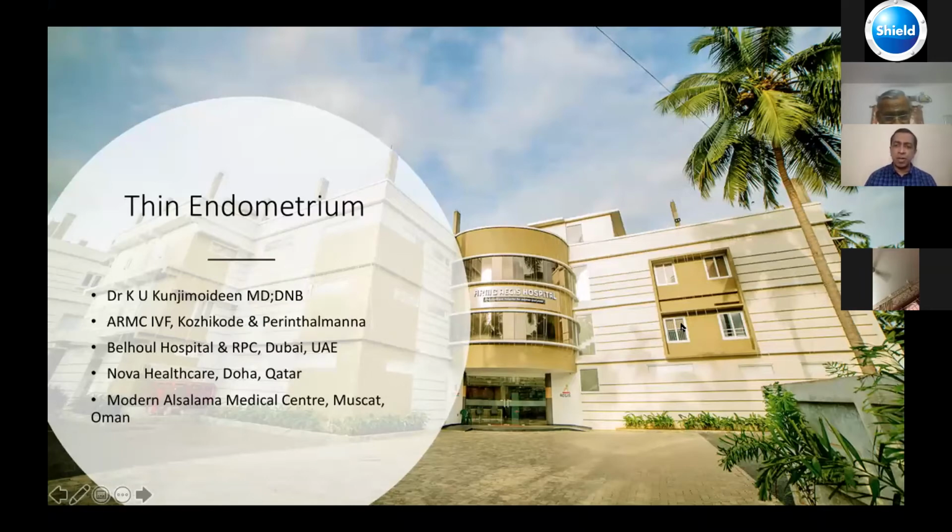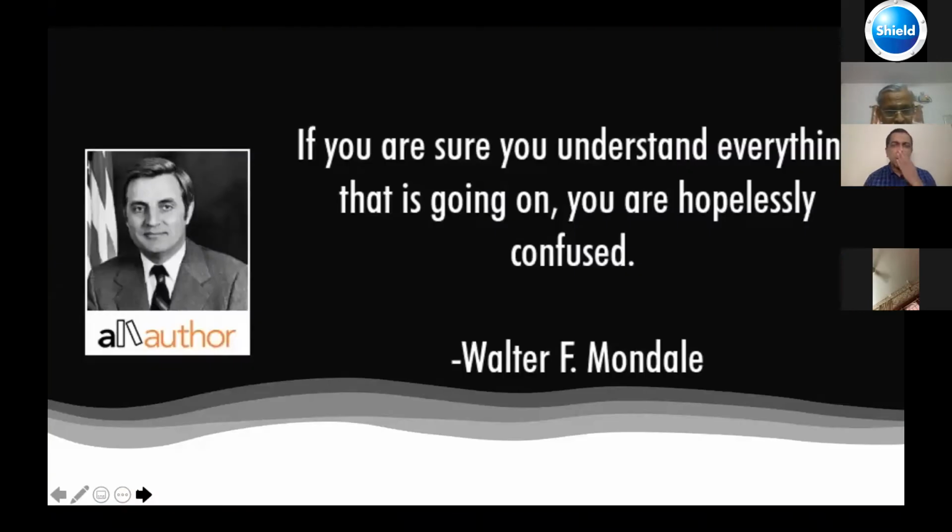Thin endometrium is, of course, a real great challenge for any ART clinician per se. Whatever said and done, the ultimate goal of doing the infertility treatment, or ART in particular, is to achieve a pregnancy for those childless couples. So to achieve the best pregnancy rate, apart from an embryo, a good endometrium, or the soil, is required.